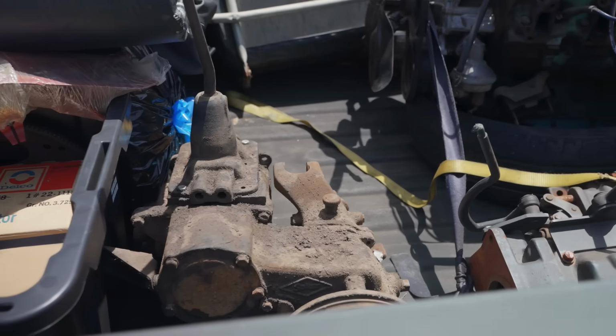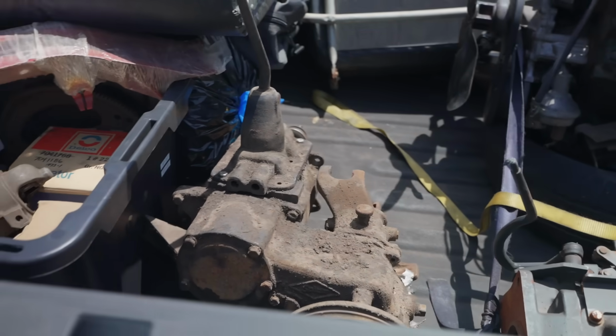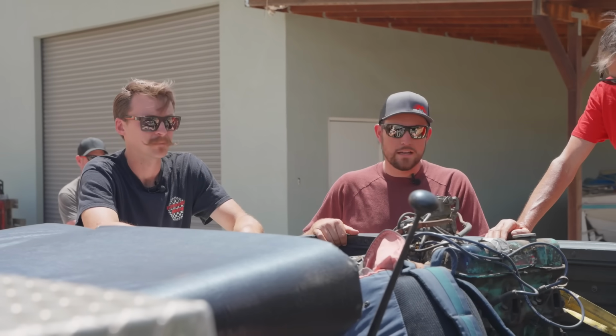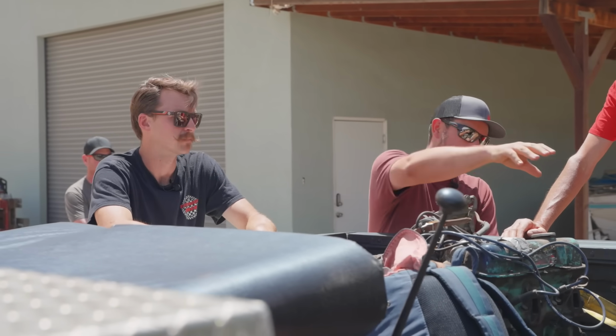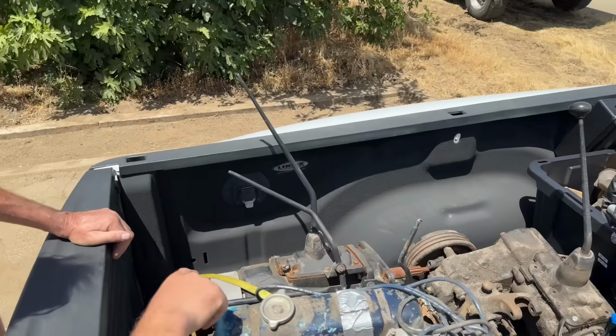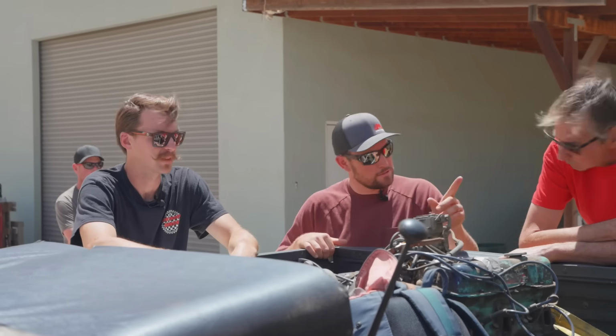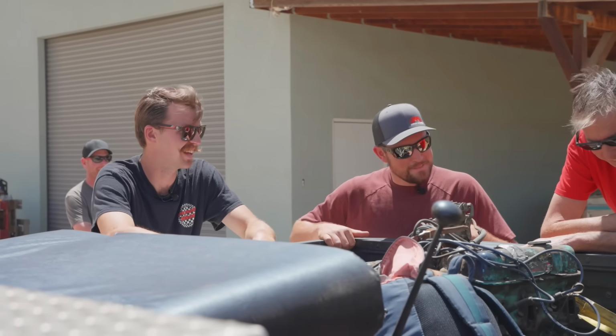You got the T90 transmission and transfer case that came out of it. It's not in the best of shape. It's good for a core. Okay. But we have a rebuilt T18 transfer case and a Warren overdrive unit. Wow. All freshly redone. That's awesome. Didn't lose the receipts.